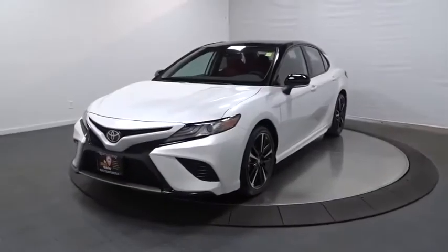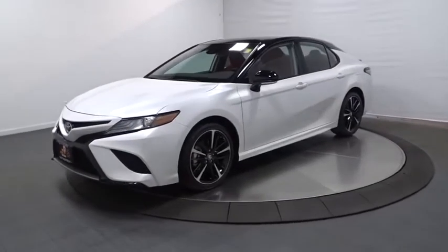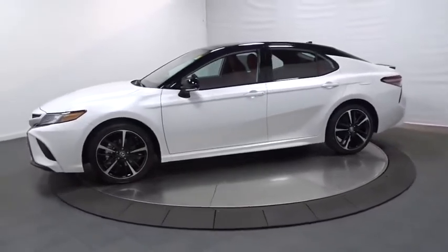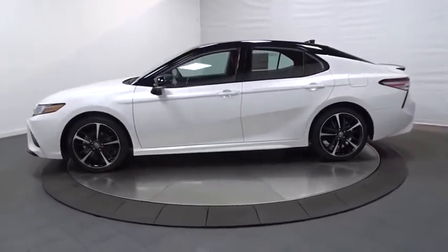Looking for the right vehicle? Check out the 2020 Toyota Camry. Toyota Camry is an affordable mid-size car. Reliable and great, comfortable commuter car.